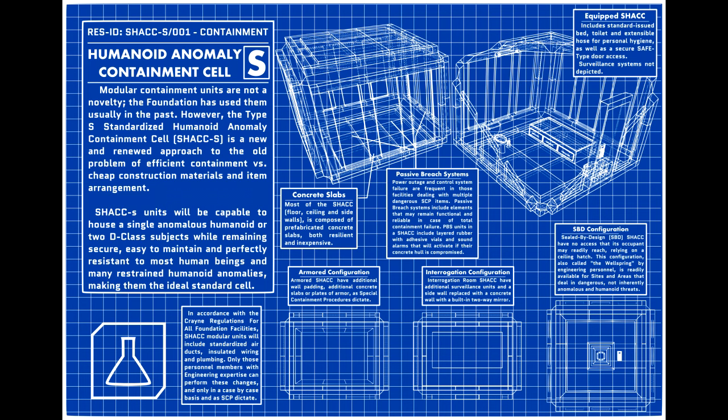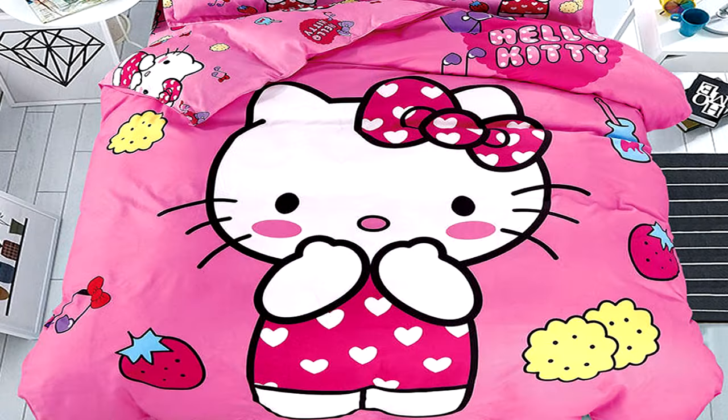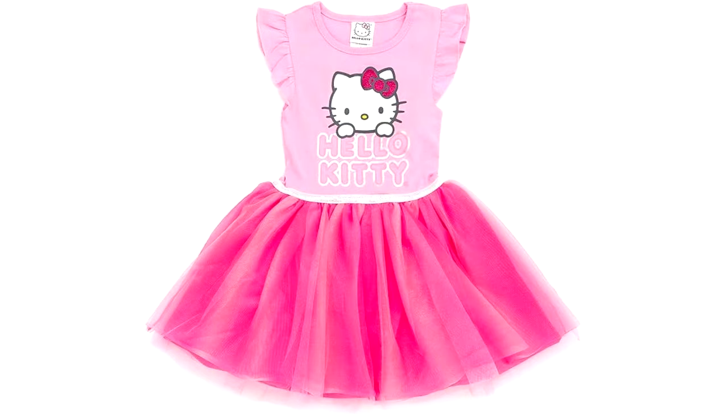SCP-134's room currently contains one single bed with additional mattress padding, one pink bed set including sheets, comforter, and pillow with Hello Kitty mascot print. Note: though blind, SCP-134 is able to feel the printed pattern, and prefers it. One wardrobe and one chest of drawers containing clothes in youth extra small. All drawers are to be labeled in Braille and raised print English.